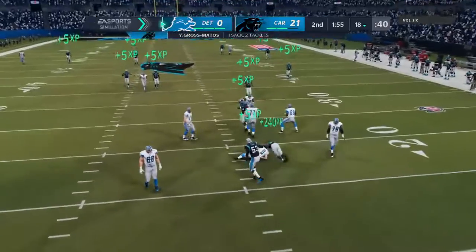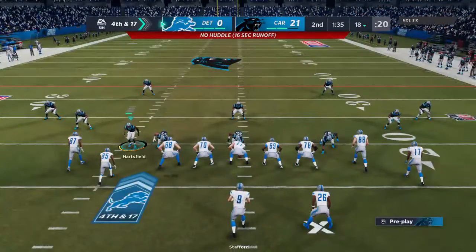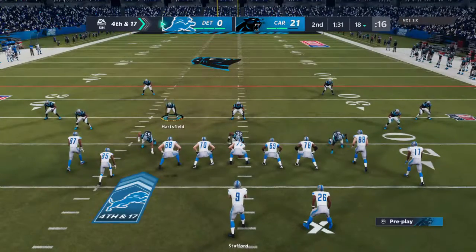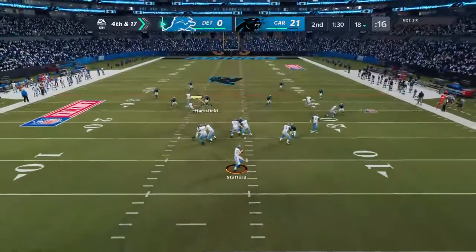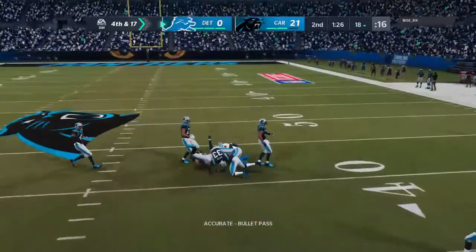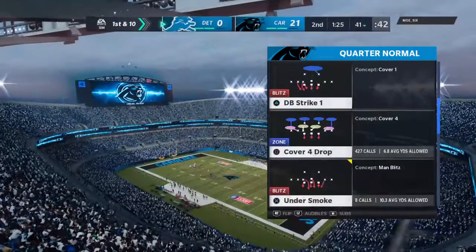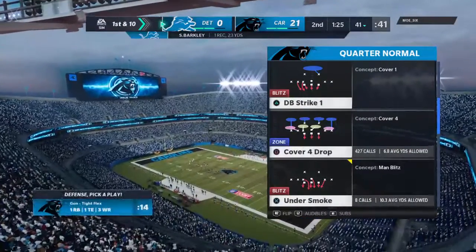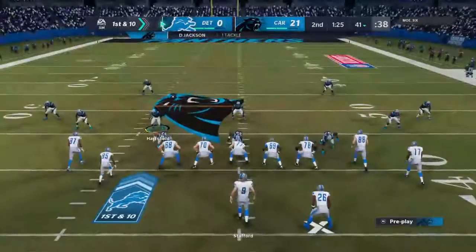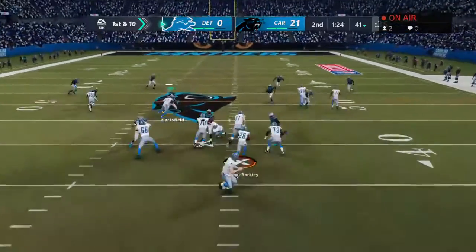Pressure comes in. He's brought down. It's a Panther sack. Yetur Gross-Matos coming in to drop him for a loss of 8, and it also brings up 4th. And they're going to get this beyond the 40 before he's taken down. The Lions will use the first of their timeouts as they'll get a chance to talk it over after picking up the first down. The 4th down run successful.